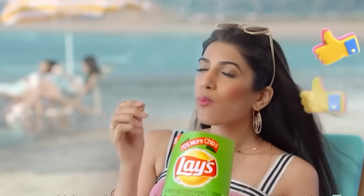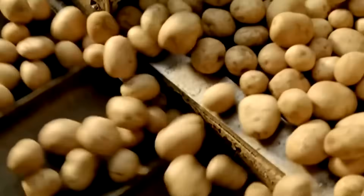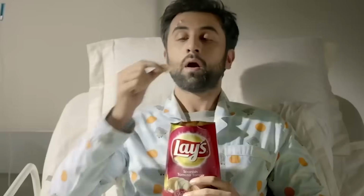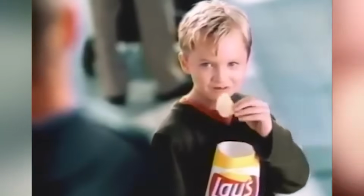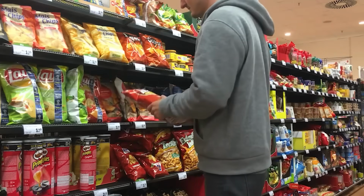Consumer feedback plays a vital role in shaping future production decisions. Lay's has dedicated teams that analyze purchasing trends, customer reviews, and market demands to determine which flavors and varieties are most popular. This data influences everything from production volume to regional flavor innovations, ensuring that Lay's continues to evolve with consumer preferences. In some cases, limited edition flavors are introduced based on feedback, with certain varieties becoming permanent offerings if they prove successful.